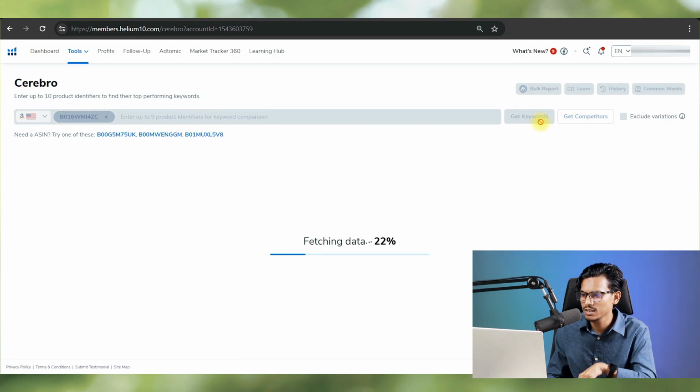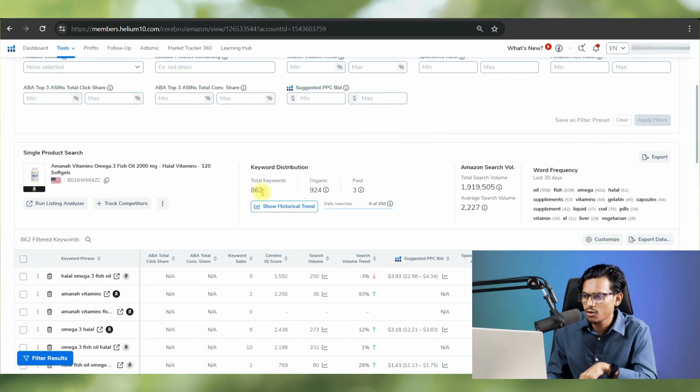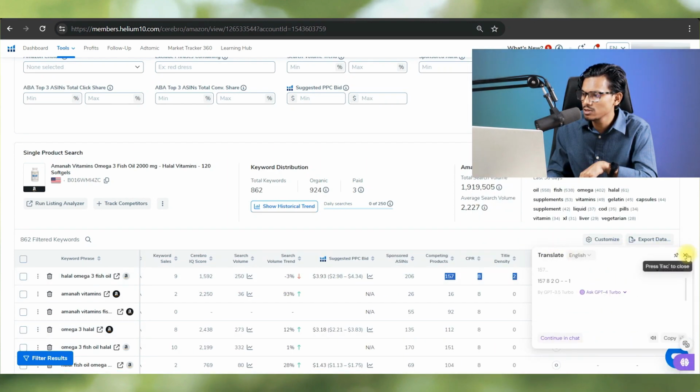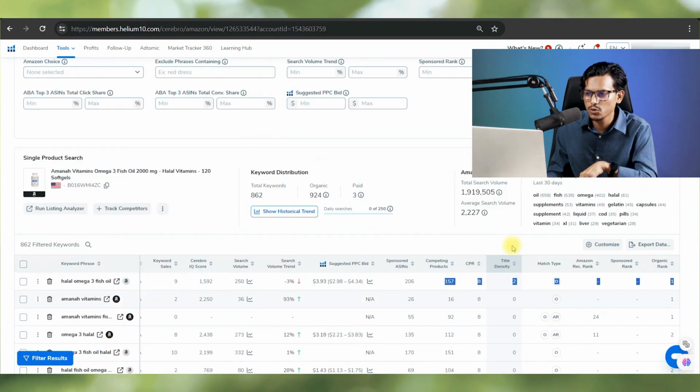So here you can see it's coming. For this listing, there are only around 924 organic keywords, and if I check how many keywords we actually ranked for here, okay, what comes? Let me see.